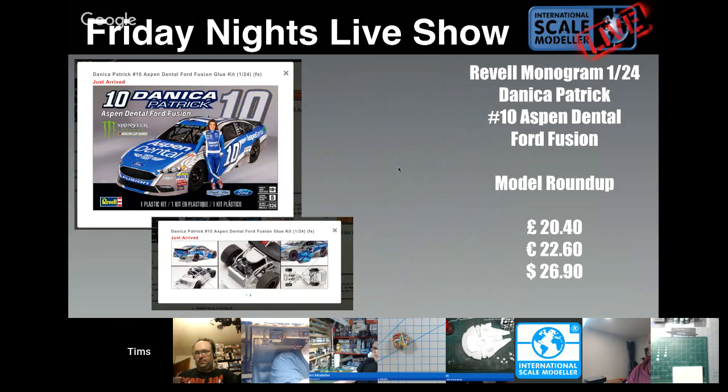So you get two. This is the Danica Patrick. You do get a figure in there as well, which is nice. These aren't available in the UK yet. We're probably going to wait a while till we see this over here.